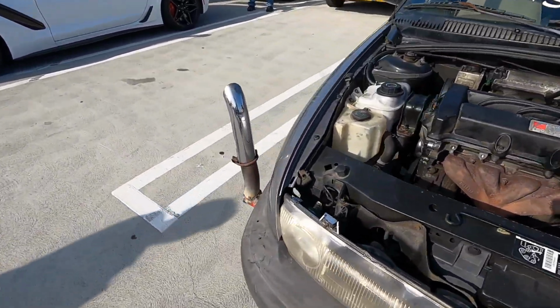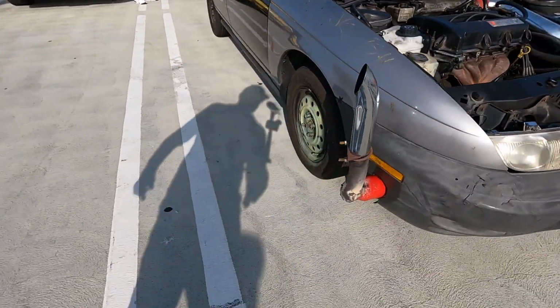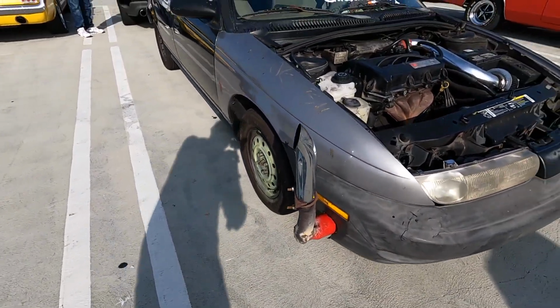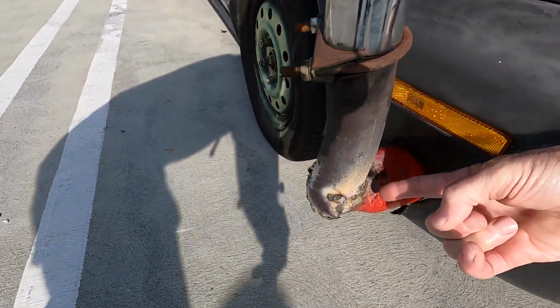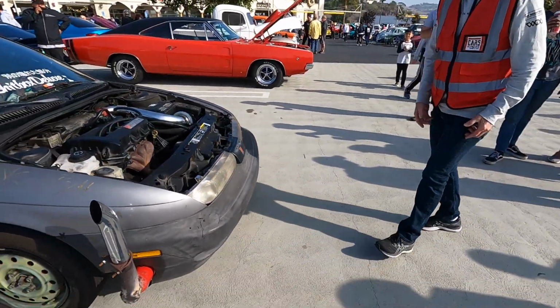Over here, look at this. Now, there's a hot dog pipe there, but what I really want to point out is not the exhaust, but the quality welding job that's on here. Look at this. Beautiful. Bob, what do you think, Bob?